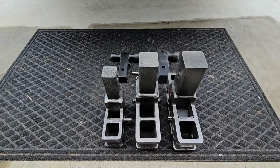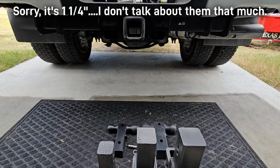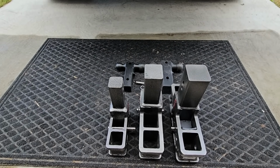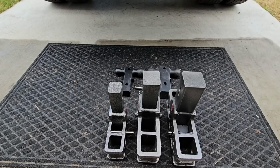Now, this video is probably going to upset folks that have a 1.5-inch receiver on their vehicle. I have excluded those from this because, first of all, I don't have any hitches that have a 1.5-inch shank, and secondly, those are typically going to be on much lighter duty vehicles that in most cases aren't really designed to tow, or tow much at all. So I've excluded them from here.